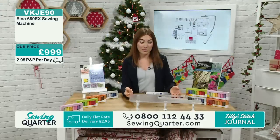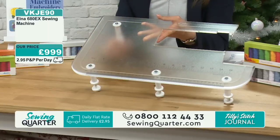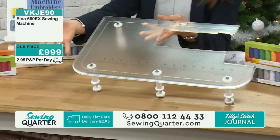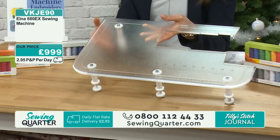This is the extension table you can see here. So you get this with it. You can just slip that on the side of your machine to extend your workspace. So as I was saying, if you have got something you need to hang over where you've got some heavier weight and you don't want to distort the fabric in any way, you can use that for it.